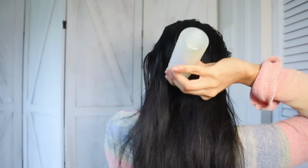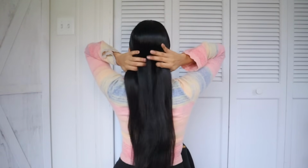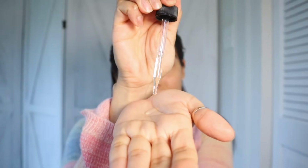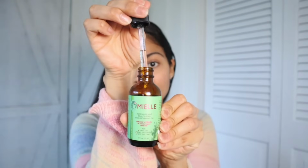Oiling your scalp every day also means that you will need to wash it with shampoo daily, which is not ideal if you want to achieve healthy long hair. Like I always say, balance is important in life, and when it comes to oiling, this also applies. Don't get me wrong, hair oils are fantastic for helping you achieve the hair of your dreams when you know how to use them properly.